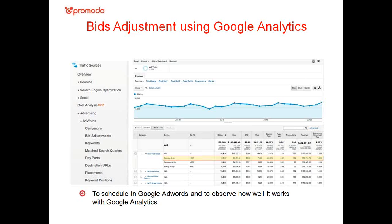So if you set some bid adjustment in your AdWords account for some campaigns, and you see from Google Analytics with the help of this report that it brings, for example, less revenue than you expect, you may lessen or minimize the bids. And if you see that the revenue is higher, and you feel better about it, you may try it. So it's very useful.